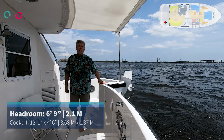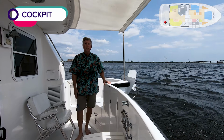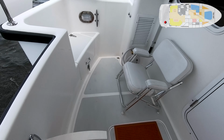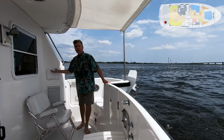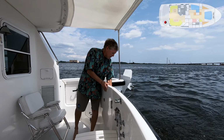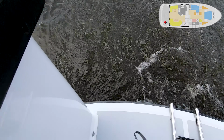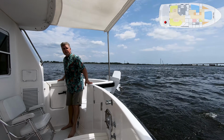On a warm summer day, it's nice to be outside in the cockpit area. This is ideal for two people. You have two built-in seats, one here and one on the port side. The port side has propane storage tanks in it. There's a cockpit shower, hot and cold fresh water for coming in off the swim platform. Come in through this boarding gate here, back to that step where there's a ladder, and then also a boarding gate here for the dock.